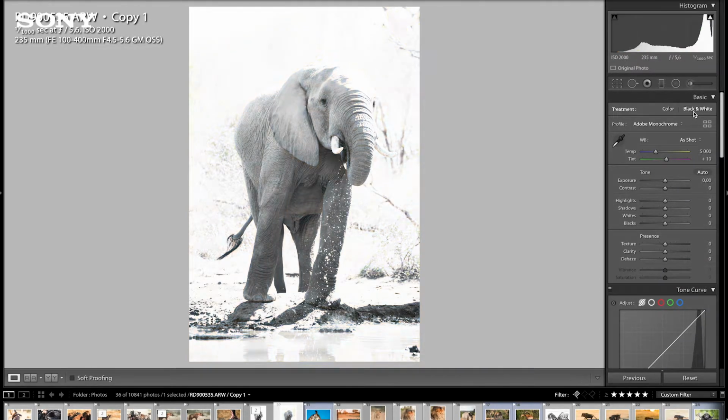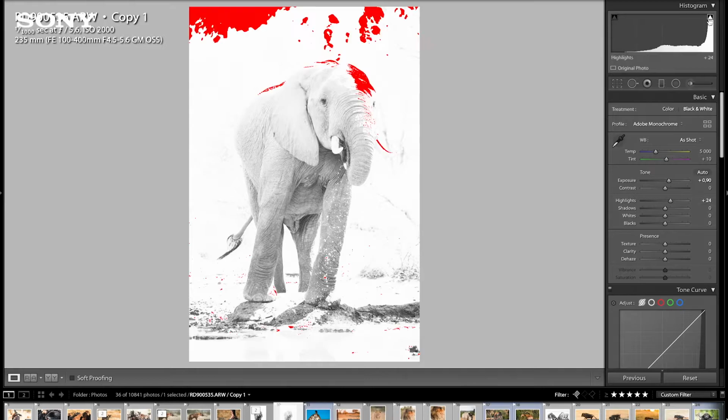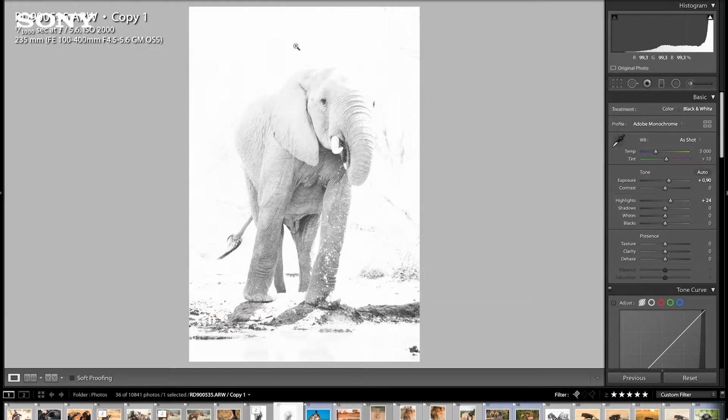And what we're going to do is we'll turn this into a black and white image. I'm going to even overexpose it even more. So what that does is blow out the top areas down here. I'm going to take my highlights and lift those up. Now I'm not worried about clipping because these are going to be white areas. This is going to be a high key black and white image.